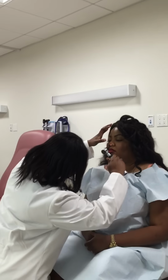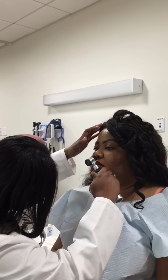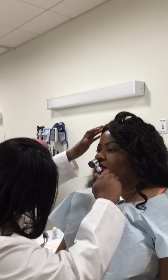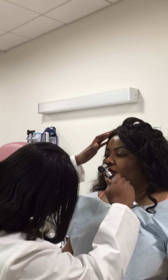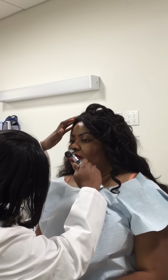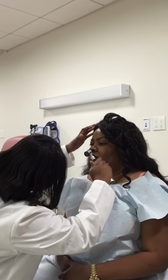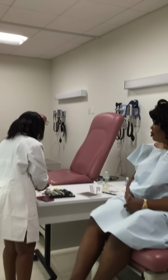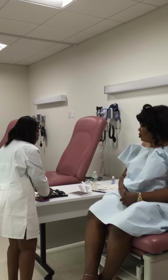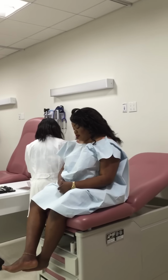Up right here. Pardon me. Okay, as I go, I see some short hairs. I don't see any polyps, any lesions. It's patent, it's clear. All right, I don't see any deviation of the septum. And the septum is nice and pink, and the turbinates are pinkish as well. All right, so while I'm here I'm going to check your cranial nerve 1, which is olfactory.